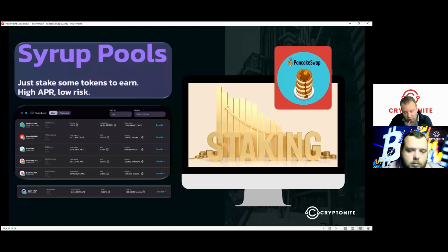And you can farm, I'm sorry. Then you have the syrup pool, which is still good APRs, but definitely much lower risk. And if you do flexible, you see you're only going to get 2.29% on the APY. If you lock it for 52 weeks, you could get up to 49%, which is really a good one to do, because 49%, it's just staked, and you just look at it and it constantly changes. You see the number going up all the time.